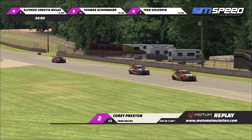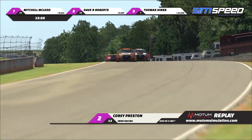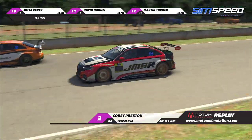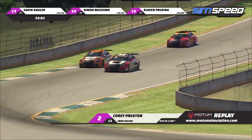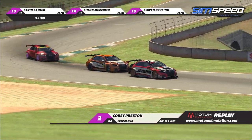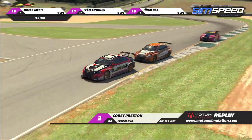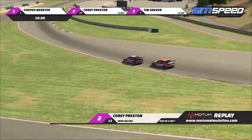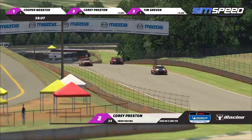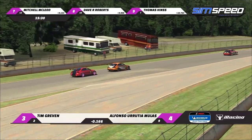We're watching here, we'll have a look at how he actually got this move done. Preston was just hunting Grevin down with that pace that he's got. So coming down the back straight at the moment, Preston looks out wide here, goes for that overtaking line, very clean move. He pretty much had him before the braking zone there. Got the nose in, very well done. Textbook maneuver, if you will, and now he'll continue on with his race and see if anyone can really chase down Cooper Webster in the second half of this race, realistically.